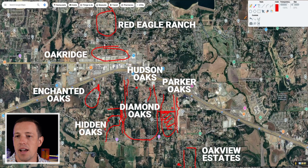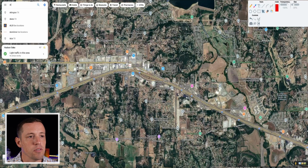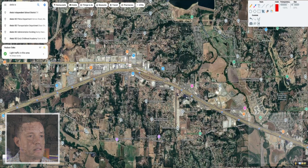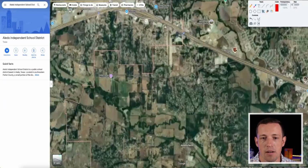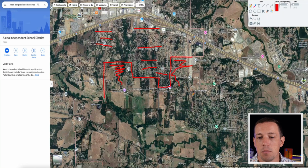So let's clear this all out and let's take a look. I want to show you what I mean by that. And then all of Oakview Estates is Aledo ISD. So I'm going to zoom back and hop out. So you can see this weird blocked out shape, like you're playing Tetris. You have the first little bit of Hidden Oaks. You have the southern half of Parker Oaks, but none of Diamond Oaks falls in there. Enchanted Oaks doesn't fall in there. But then all of Oakview Estates falls in the Aledo attendance zone.